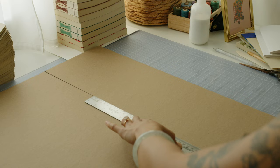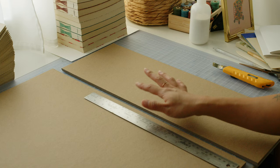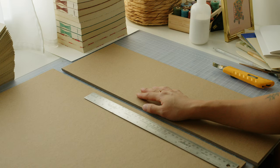This stuff is dense. It's a good thing, but it's gonna take me a little longer to make the cuts. So I'll just be here cutting chipboard.